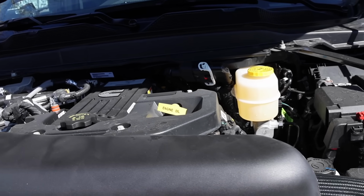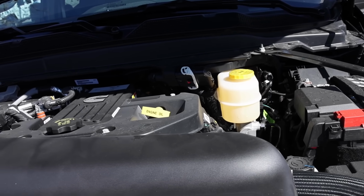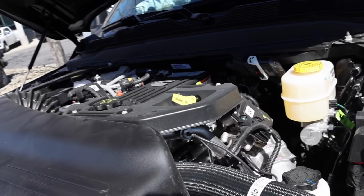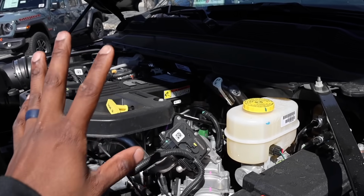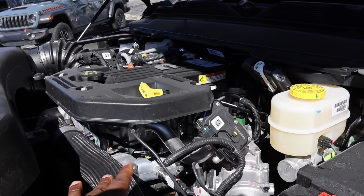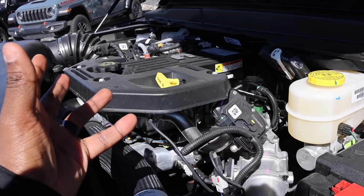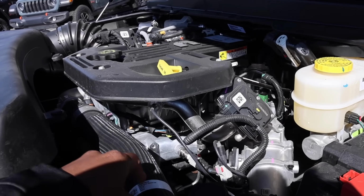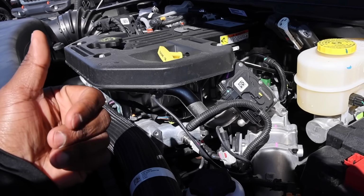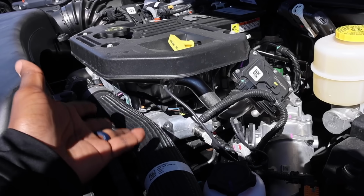No longer do you get the standard output Cummins, because this is the only Cummins that you can get in this truck. And what's behind it is even better. But let's back up for a second. Now for 2025, you have better airflow, you have larger intake and exhaust valves, for example, you have a performance intake manifold. Those aren't my words. Ram dubs this the performance intake manifold.